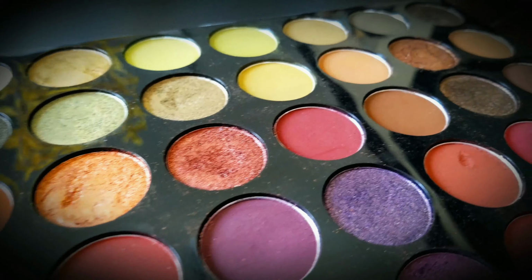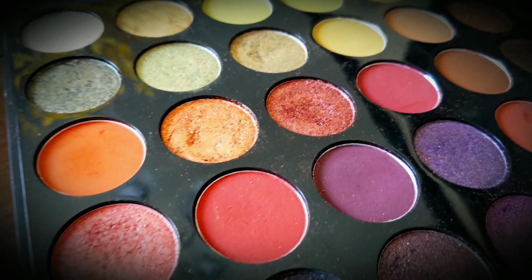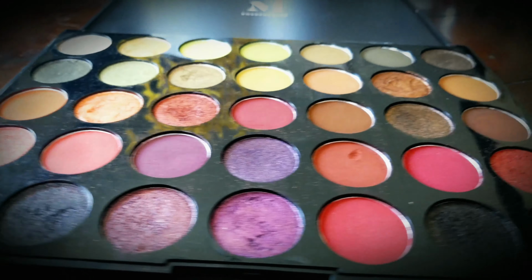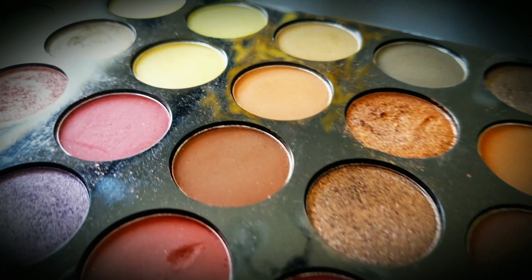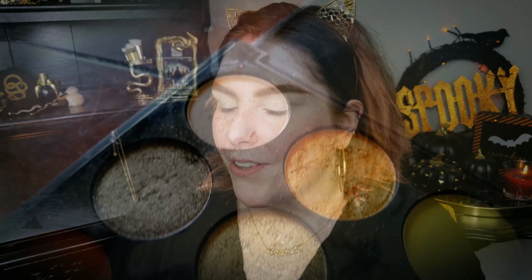Today we're gonna be using the Morphe Boss Mood palette, which I haven't used in a few months. And I really want to do a nice fall look. I've been noodling around with some ideas, having some songs in my head. That's kind of where I get my inspiration from, music and songs or whatever is floating around in my head. And it's September and fall's getting here. And usually this time of year, I want to listen to nothing but Type O Negative. There's a Type O Negative song called September Sun.